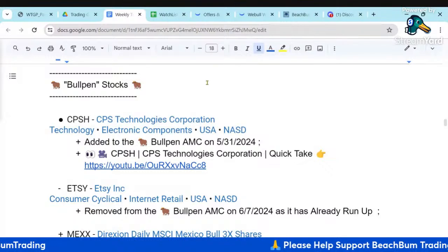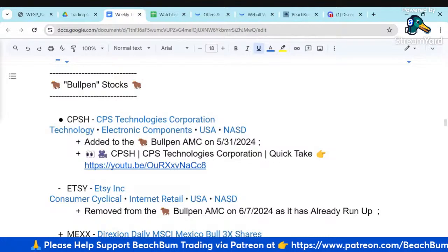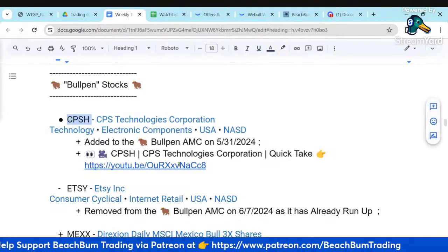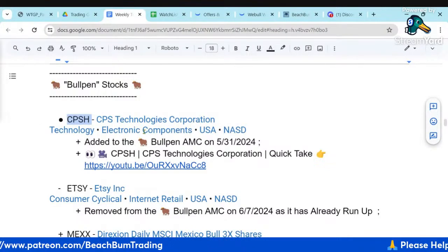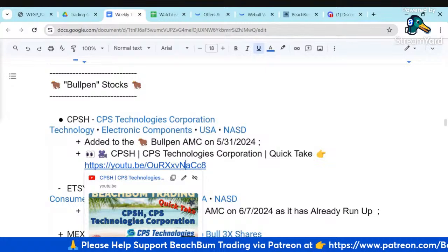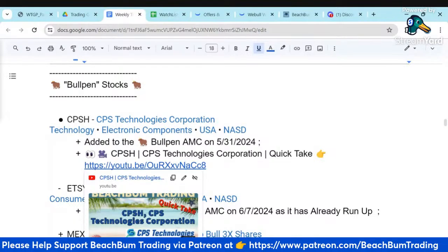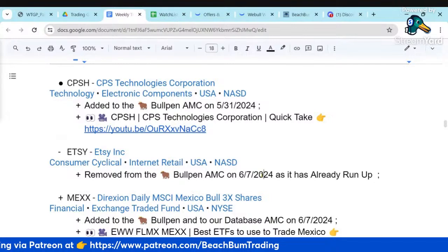And again, we can see them in our watch list Google Sheet and also in their charts in Webull. So firstly, we've had CPSH in our bullpen for a little while. CPSH is a pretty low float electronics components company. We previously had CPSH in our watch list and probably traded it profitably in the past. You can hear our thesis on CPSH via the link to that video.